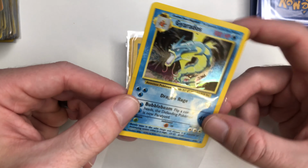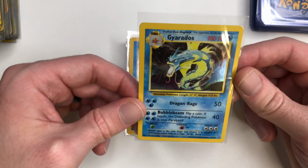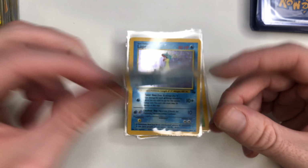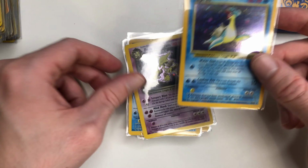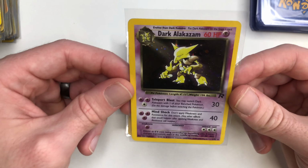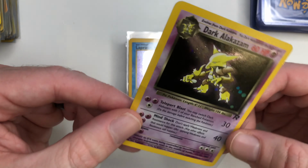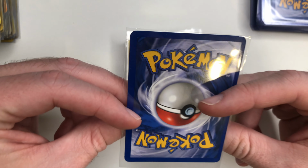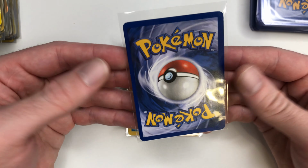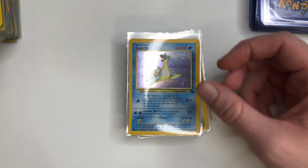Always love having extra base set. Another Gyarados. Got some dirt on the back of that one. And we got Lapras. Dark Alakazam. This one looks to be in pretty good condition. Maybe a little wear, just general wear. A little pretty off center on that one. Look at that. I don't know if you can tell that on camera, but pretty off center.